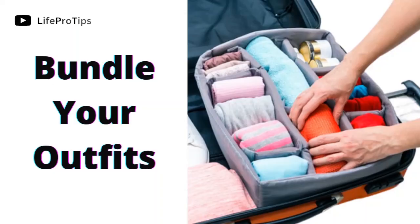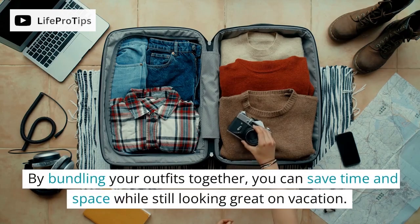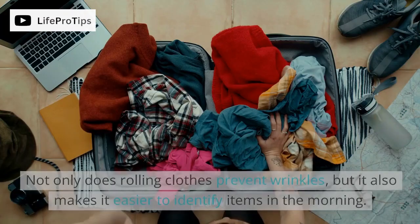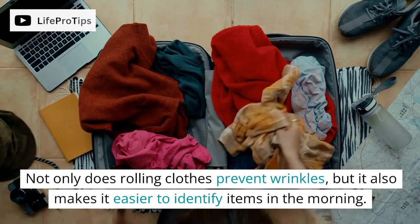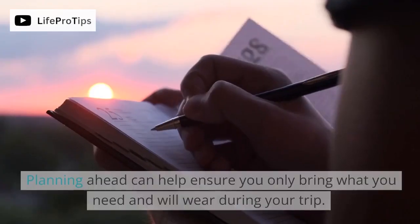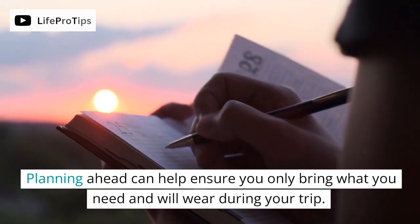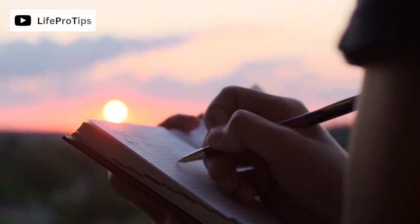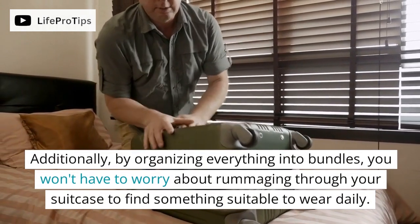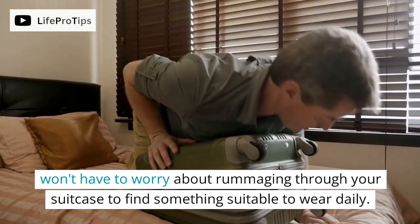Bundle your outfits. By bundling your outfits together, you can save time and space while still looking great on vacation. Not only does rolling clothes prevent wrinkles, but it also makes it easier to identify items in the morning. Planning ahead can help ensure you only bring what you need and will wear during your trip.